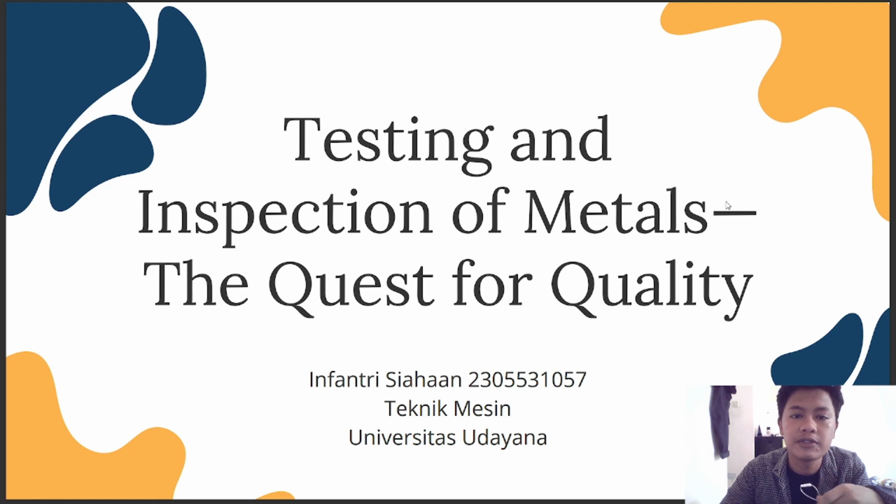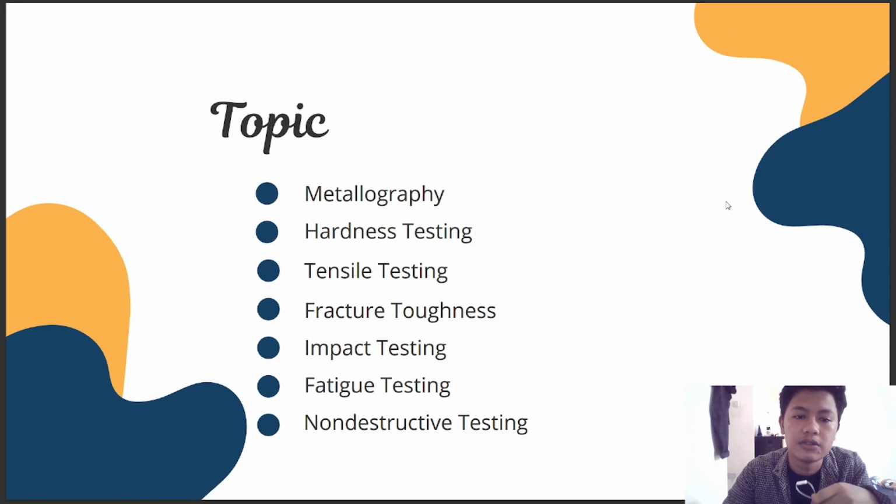And right now I want to present about a metallurgy topic with the title Testing and Inspection of Metals, a task for Quality. So the topics that we discuss in this presentation are metallography, hardness testing, tensile testing, fracture toughness, impact testing, fatigue testing, and non-destructive testing.